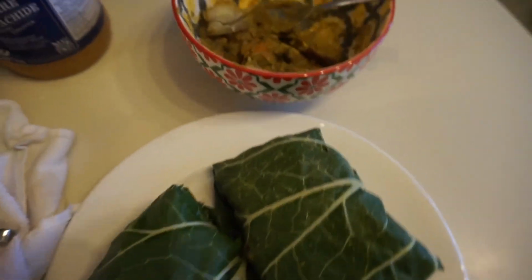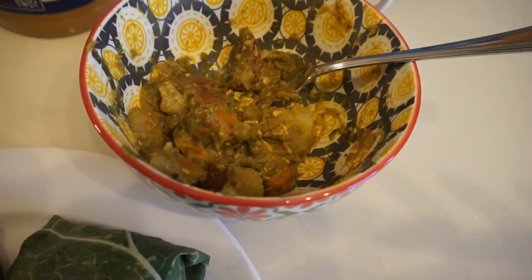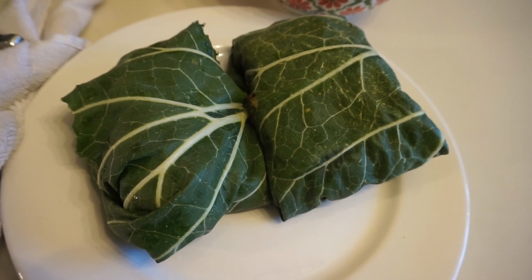So I still have some extra here. Doesn't look that appealing, but it's a curry and it's made with no oil at all and it was really, really delicious. So I'm gonna enjoy my wraps and then head out for the day.